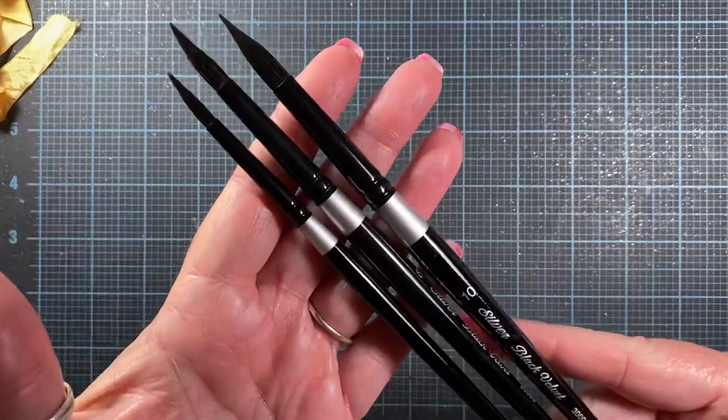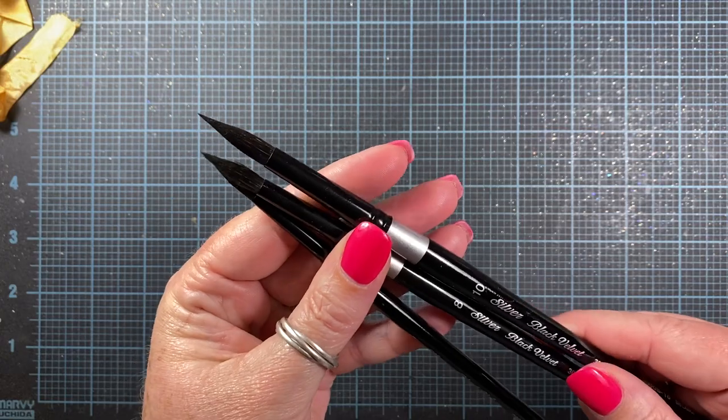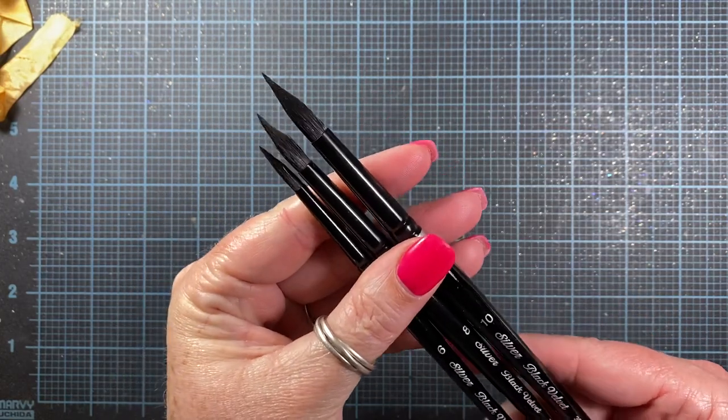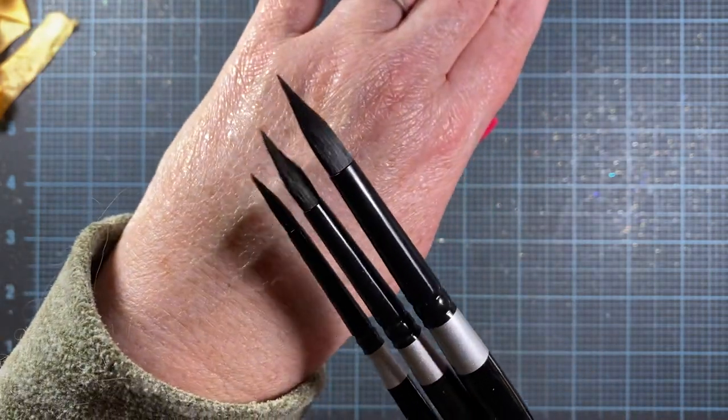So there's the 10, the 8, and the 6. I don't know if you can see that. The lighting is pretty off tonight. So there's those.